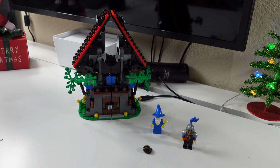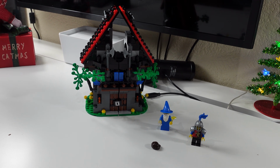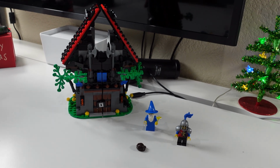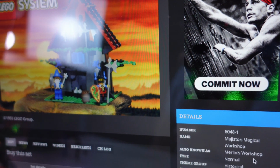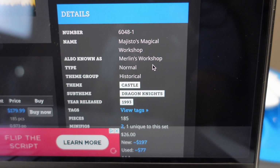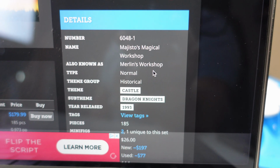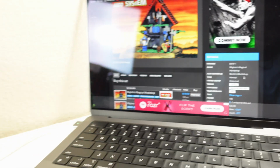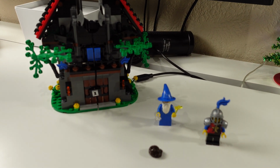So now we are looking at Majisto's Magical Workshop, the promo. Now this set is a reimagined version of the original from 1993, and it does look like that from 1993. As you guys can see, it does have a good resale price of about $80 used and about $197 new in box. But we are just focusing today on the reimagined version.